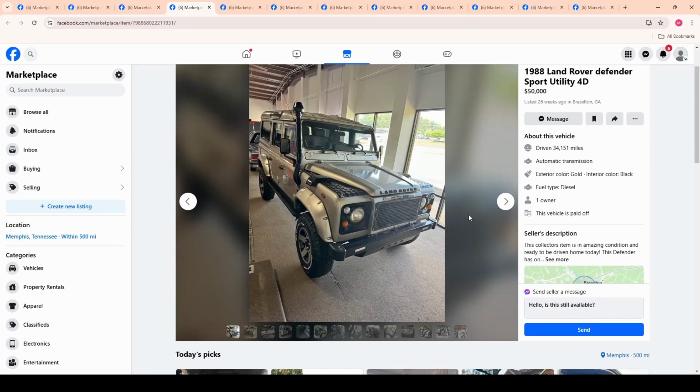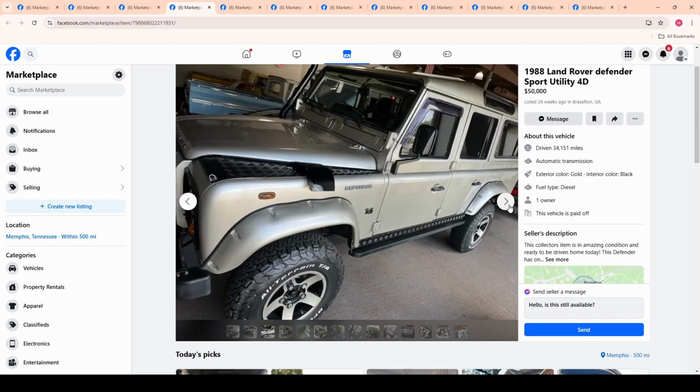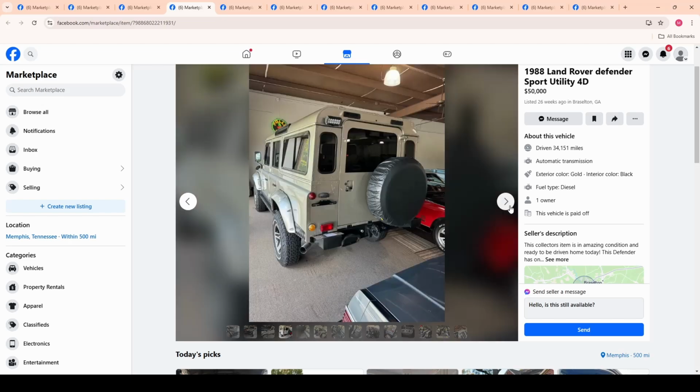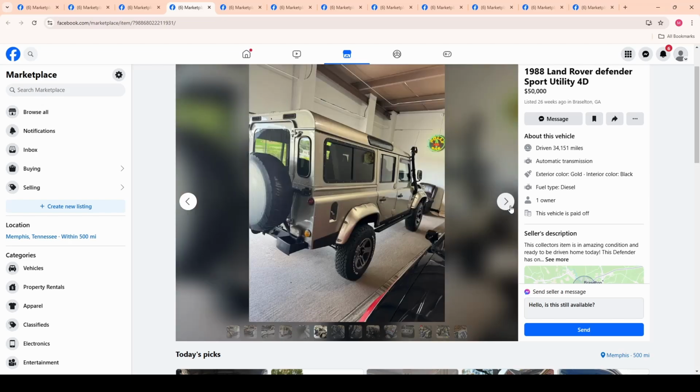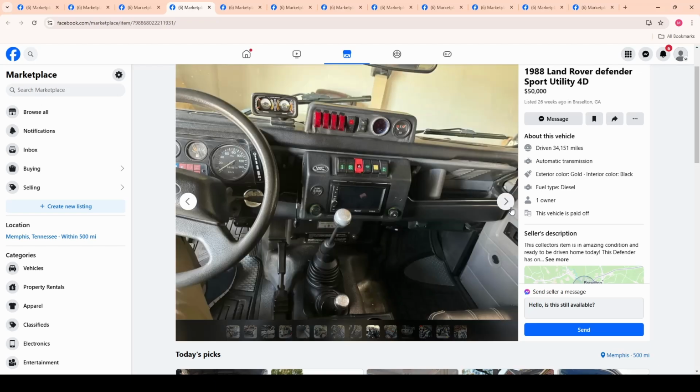This is me. What? You like this 1988 Land Rover Defender Sport Utility? Yeah, I just don't like it. I got a repulsive reaction to it for the color and the way it's put together. You don't like a nice Defender? I don't like it. It's just a Land Rover.